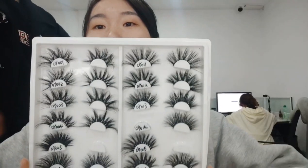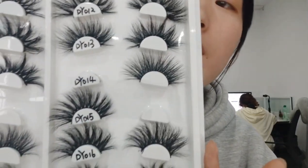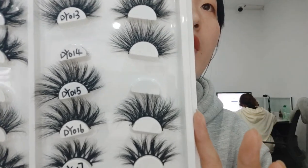I know Halloween is coming, and next is Christmas. Many girls long to dress up for these festivals. If you want a better makeup look for this festival, you can choose these 25mm mink lashes. Like 25mm mink lashes, you can see it's dramatic and has full volume.